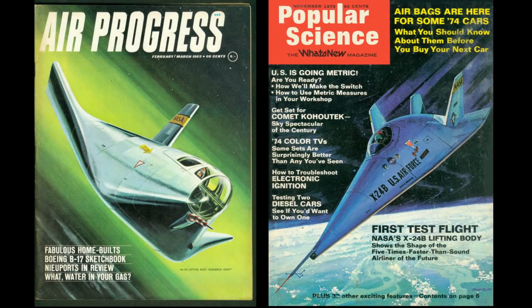Research aircraft. Some of the experimental lifting body aircraft were seriously considered by Aurora. Because of the small size of the real Northrop and Martin aircraft, the kits would have been to 1/48 scale and would have featured interior details such as engines and fuel tanks.